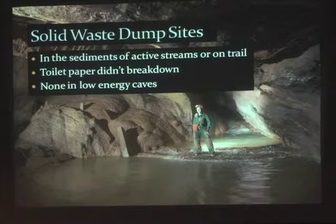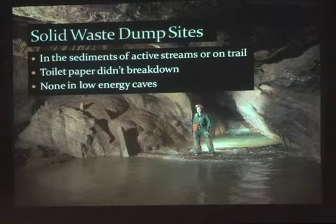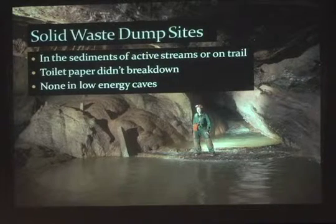For solid dump sites, I don't know of any designated, concentrated areas like digging trenches in caves, but like I said, in Mammoth Cave they do allow cat holing. Usually it's acceptable if you have these stream passages in the cave. One problem that I know an exploration group in Virginia was having is they would bury the cat holes and the feces was breaking down, but the toilet paper was still in there, so they started digging cat holes and then using toilet paper but burning it when they were done. And like I said, there's no dump sites allowed in the low energy caves.